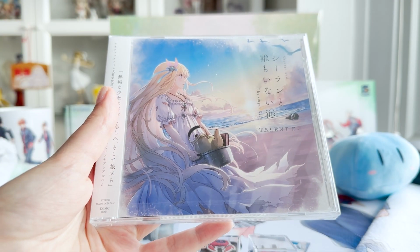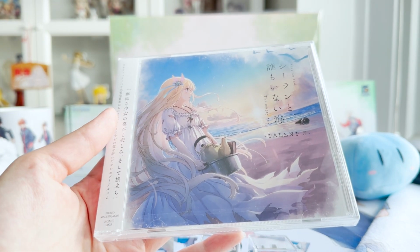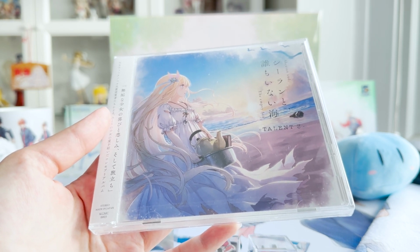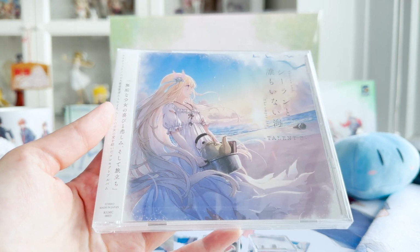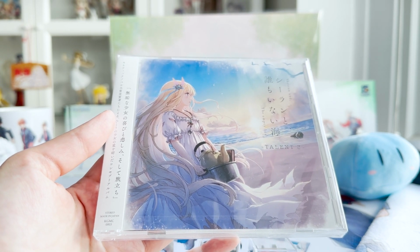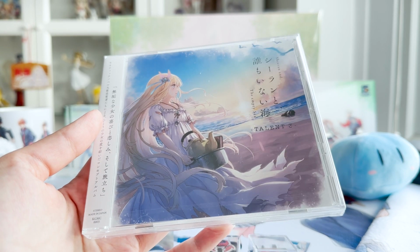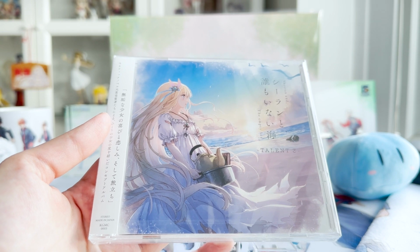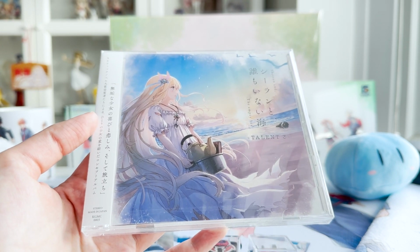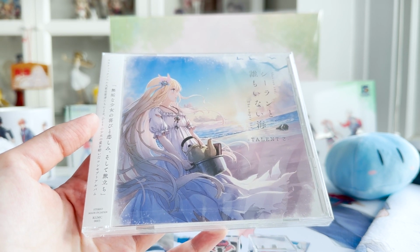And last but not least, I picked up the Shiran to Dare mo Inai Umi, which is a CD by Tenkyu Hisashi, who is a very well-known and well-respected composer who recently worked on some of the kinetic novels for Key and also does this series of CDs. This is the 3rd one of his visual arts series of CDs, where these are all concept albums and they tell a story from start to finish within the album, and you just listen to it and it's a story of its own with the music.